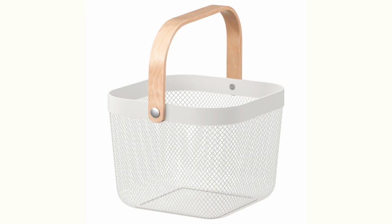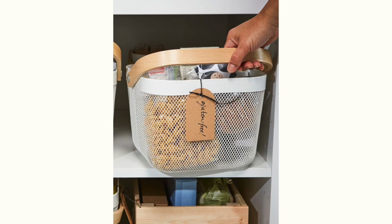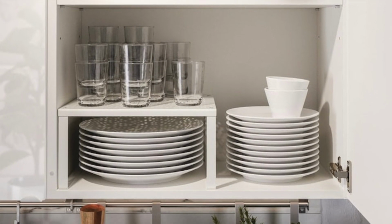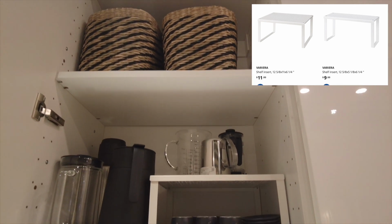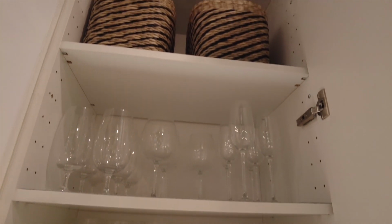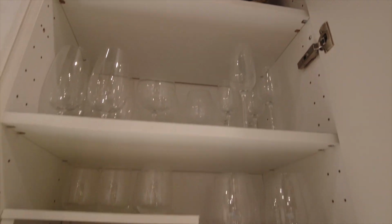I love these baskets. They are both sturdy and stylish. It's also really useful that you can see what is in each basket. We can also use shelf inserts. They help to save up space with cups, bowls, steamed food, or any item you can think of. It can double the space instantly.